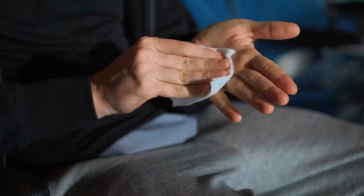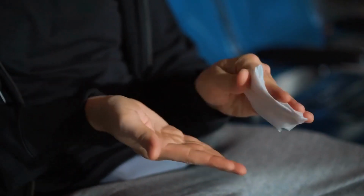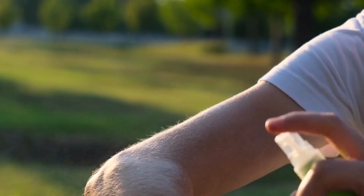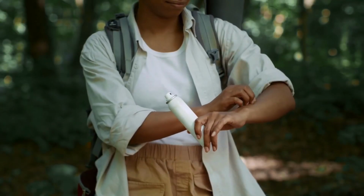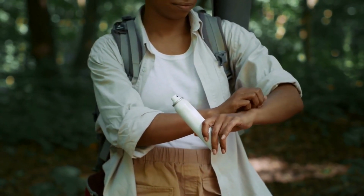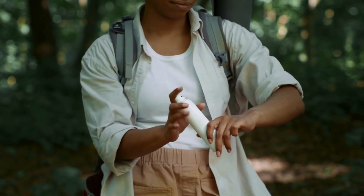There are many different types of insect repellents, including sprays, creams, lotions, and wipes. The most common choice is a spray since it is simple to apply and offers quick and efficient protection. Sprays are often administered directly to the skin. However, since water may wash away the repellent, they should be reapplied after swimming or perspiring.